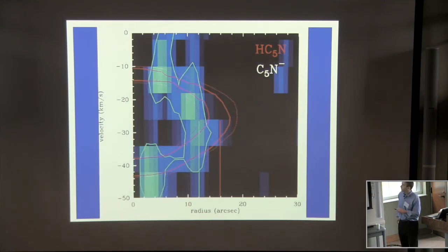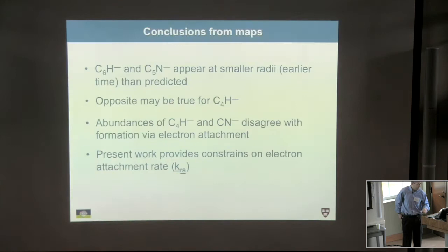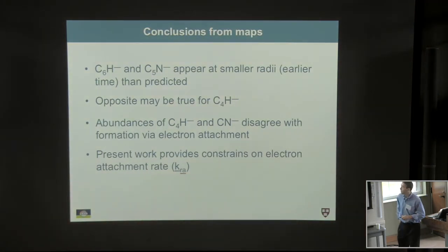And again, this is another plot showing the same data, where the peak intensity is shifted by a few arc seconds, so it's earlier time. So this is, I think, another illustration of where we can do astronomical spectroscopy, do time-dependent chemistry, and more carefully look at this issue of the formation of these negatively charged molecules, and perhaps an indication of what ultimately can be done on this and other systems.